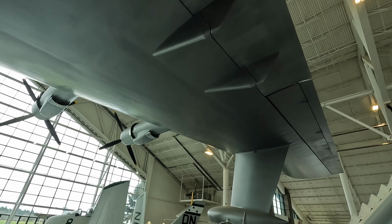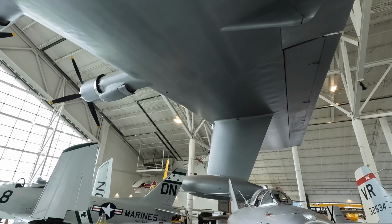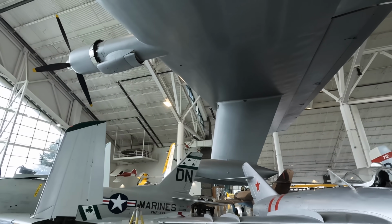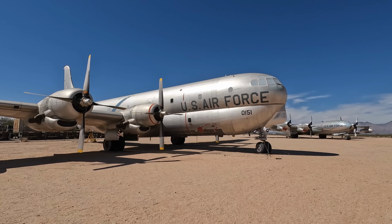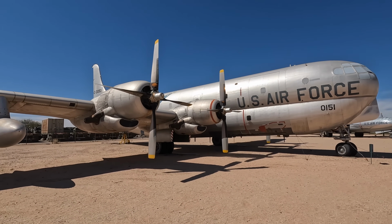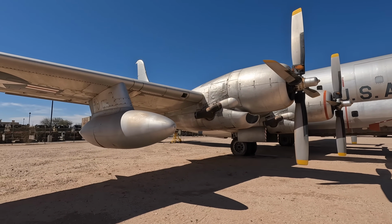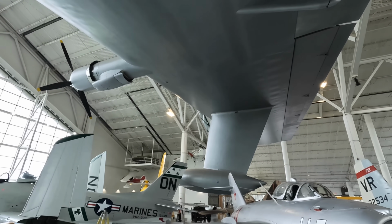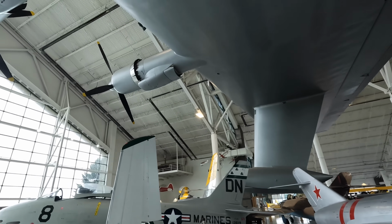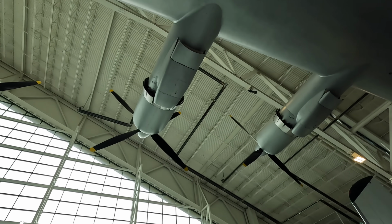It was powered by 8 Pratt & Whitney R4360 Wasp Major 28-cylinder engines, and again, because they're so far above me, they look tiny. Now here's the same engines on a Boeing C-97 Stratofreighter at Pima, which look much larger attached to a smaller aircraft. These produced around 3,000 horsepower and consumed 109 gallons of fuel per hour at cruise speed. They were fitted with 4 bladed Hamilton Standard propellers, which were 17 feet and 2 inches in diameter.